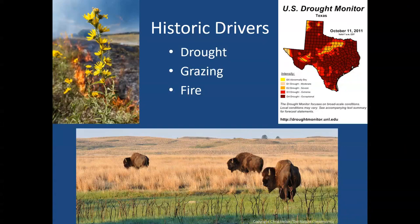Unfortunately, most of those remnants that we were looking at there are less than 24 acres. Some of them are over 100 acres, but they're not anywhere close to the 13 million acres that would have been here historically. So we know that the historic drivers of this system, based on descriptions from settlers' accounts and also just from general knowledge of what was happening, were drought, periodic grazing, and fire, which shaped that plant community over a period of time. We saw that in Frederick Law Olmsted's writing there, and then many other resources that we have available to us.